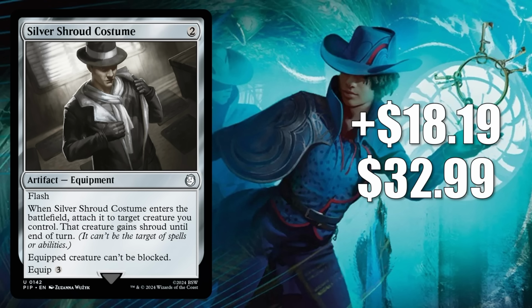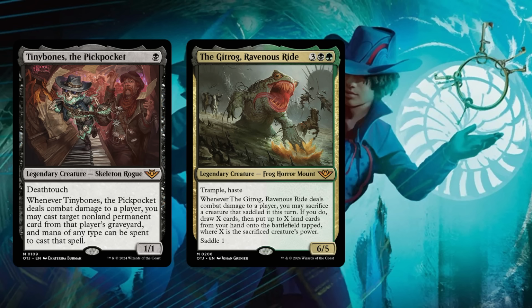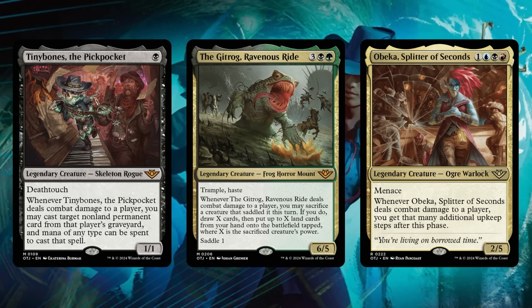It's from the Scrappy Survivors Fallout Commander deck, and it has quickly seen play in a variety of different builds in the format. Not surprisingly, you're seeing it in fresh builds around a couple cards from its precon, Dogmeat, Ever Loyal and Preston Garvey, Minuteman. Now though, there are players that want Silver Shroud Costume in builds around new cards from Outlaws of Thunder Junction. Cards like Tinybones, the Pickpocket, The Gitrog, Ravenous Ride, and of course, Obeka, Splitter of Seconds.